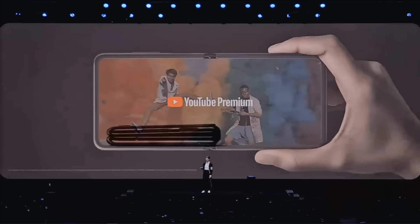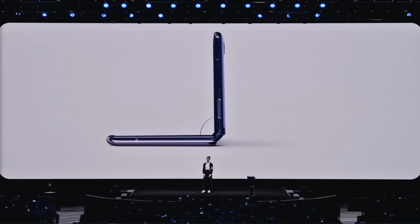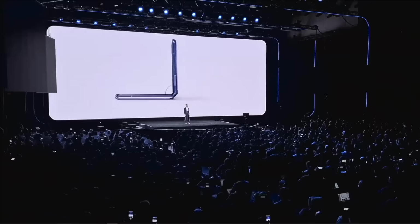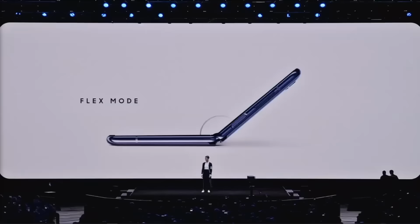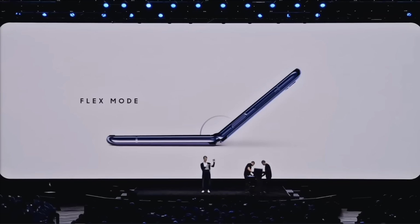So, it's beautiful when it's closed, it's beautiful when it's open, but what about everything in between? We built a free-stop hinge so it can stay open at different angles, just like your laptop. We call it flex mode. In flex mode, you get a new kind of smartphone experience. Your screen is split into two parts, a viewing area and an interaction area. And we optimize some of your favorite apps for this, so they'll automatically adjust.